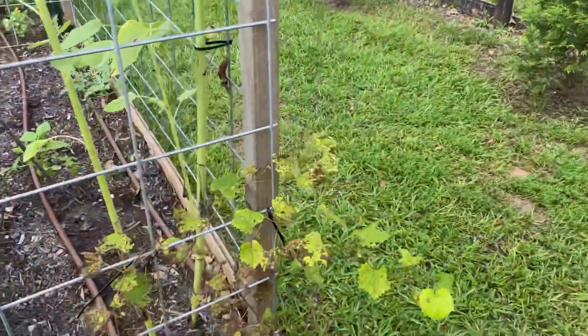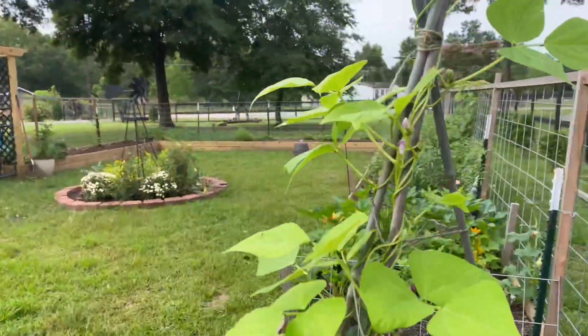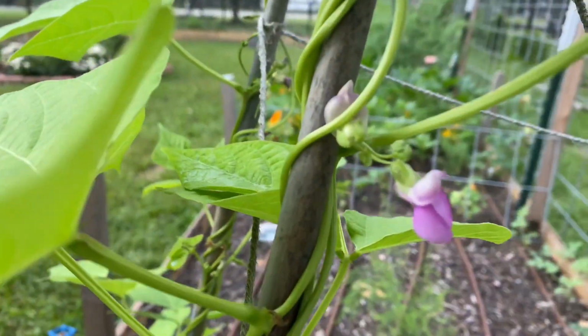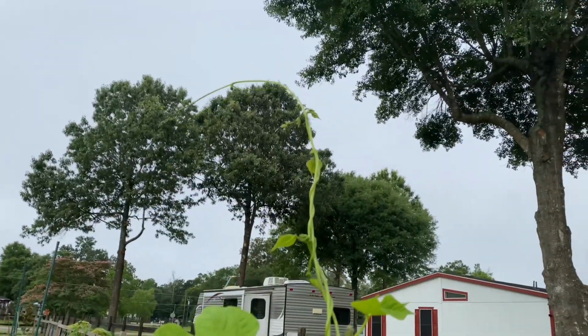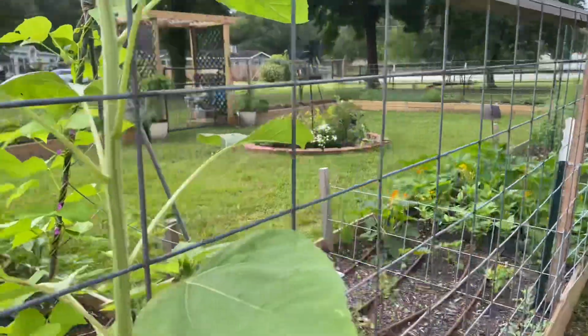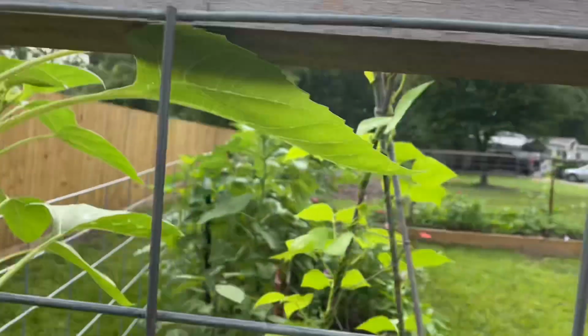That grape we just won't talk about. The beans look so pretty from this side. Look at those bean flowers. They're just so pretty. And they have exceeded the top by quite a bit. Sunflowers getting big. Wasp looking scary.